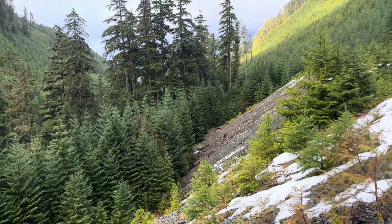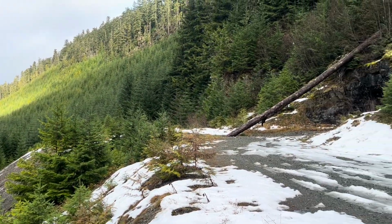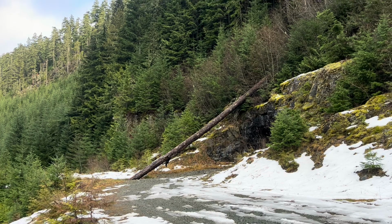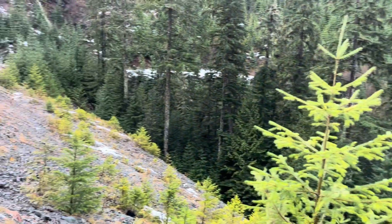As you can see here, that's all the tailings, and just over to my right here is the mine portal. So you can imagine that 2 kilometers worth of material would have had to come out of the mountain. So it's little details like this that really help you see the scale of this operation.